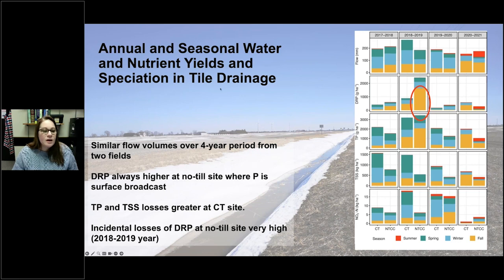So this is where it was particularly prevalent, but even in years where it didn't receive fertilizers, it was still a little bit higher. Now, the opposite is true with our total phosphorus and our TSS, which is our total suspended solids. So we see that the conventional site, our conservation till site, was for the most part greater in TP and TSS in pretty much every year. And the only time where we didn't see this was when we had those massive incidental losses following the fertilizer application. But aside from that, the suspended sediments and TP, which is predominantly particulate phosphorus, were higher at the CT site.